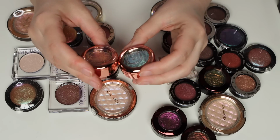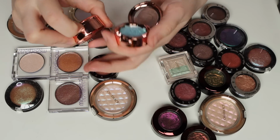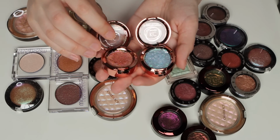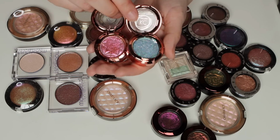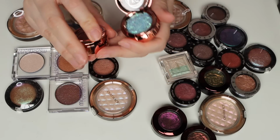I have two kind of cosmetic shadows. I had some more previously, but they were absolutely unusable. These are like a new formula. These are very, very flaky. I'm not even going to swatch these. I was going to do a video on these. I don't think I ended up having time. And these are just okay. I'm actually considering decluttering them.